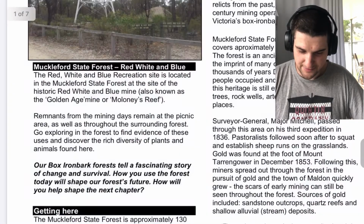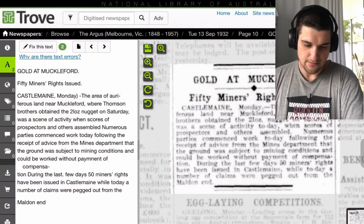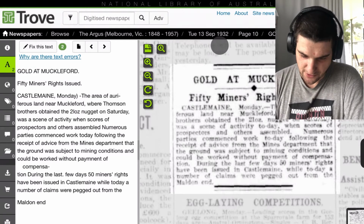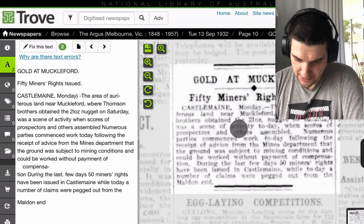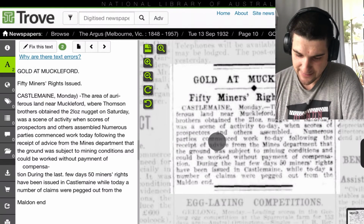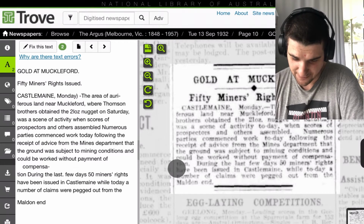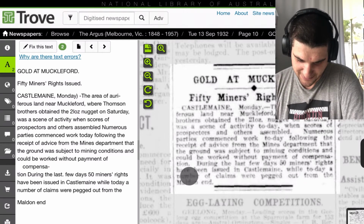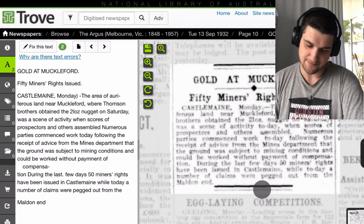I did find something somewhere, however, I can't find it anymore. Okay, so I just found this little article here from 1932. Gold at Muckleford, 50 miners' rights issued. Castlemaine, Monday. The area of auriferous land near Muckleford, where Thompson brothers obtained the 21-ounce nugget on Saturday, was a scene of activity today, when scores of prospectors and others assembled. Numerous parties commenced work today following the receipt of advice from the mines department that the ground was subject to mining conditions and could be worked without payment of compensation. During the last few days, 50 miners' rights have been issued in Castlemaine, while today a number of claims were pegged out from the Maldon end.